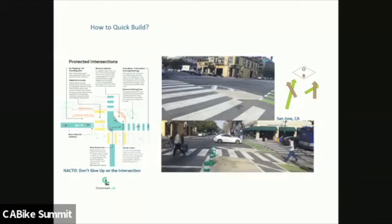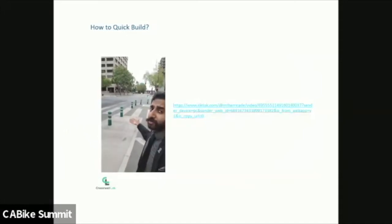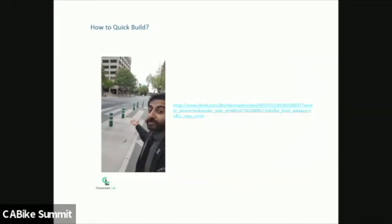This is a screenshot of the Don't Give Up at the Intersection guide that I've talked about a few times. This has the details of explaining what everything should be, with what radius things could be, what distance, and how it varies. Just the stuff that engineers love to read through. And so I recommend checking out that guidance and sharing it with folks. One of the things that I do is I make TikToks to talk to people about this. So I'm going to play one of my TikToks. Hopefully this works. I don't think we have sound. Well, basically, I'll just play it and I'll explain what I'm saying.